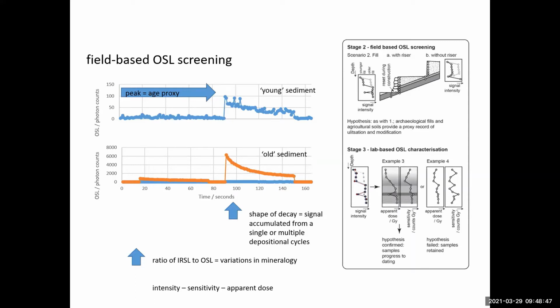And this is because the way that OSL dating works is you can think of it almost as the opposite of radiocarbon dating. So in radiocarbon dating, we measure the predictable decay of the sample. In OSL dating, we know that certain minerals trap naturally occurring radiation at a predictable rate, and we can measure that. And if we can measure the natural environmental dose rate of radiation, we can calculate the time when that sample started to build up its stored radiation dose.